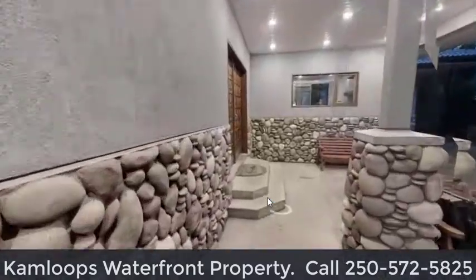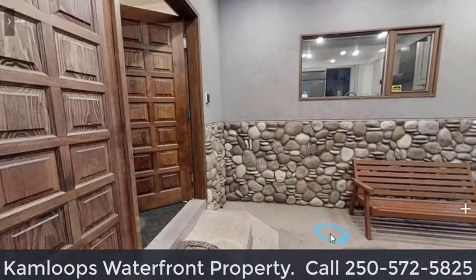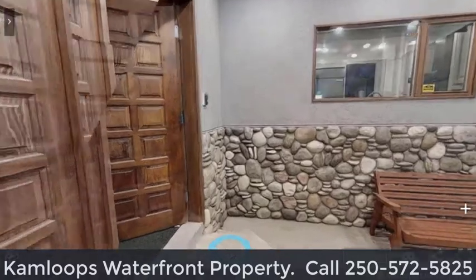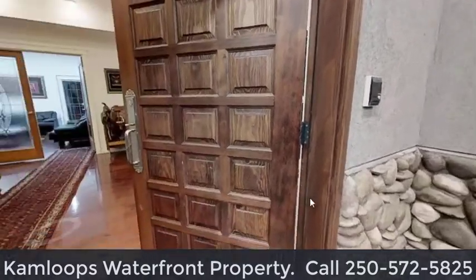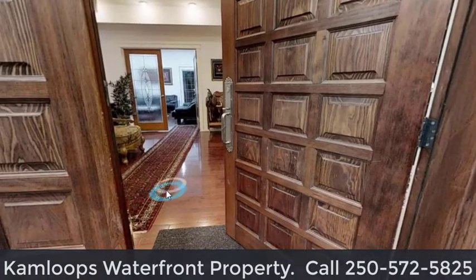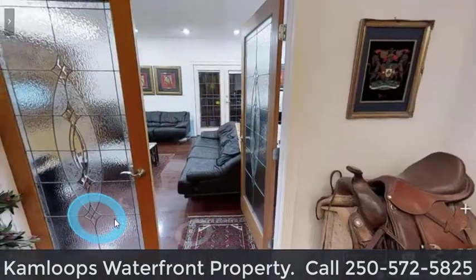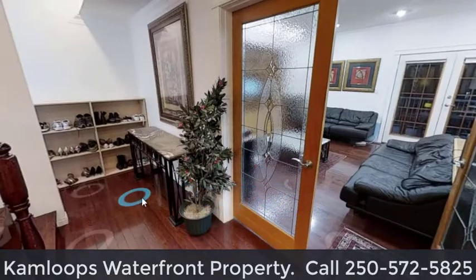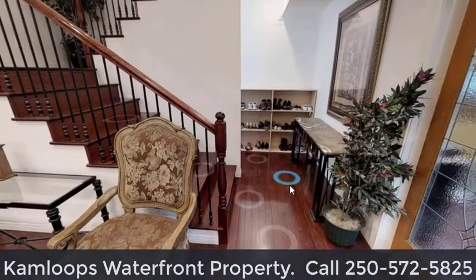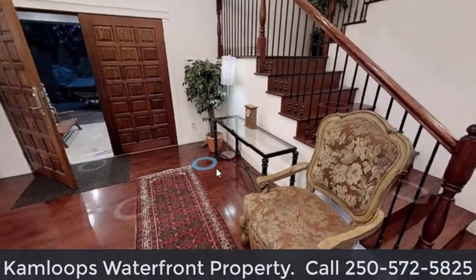We're going through the covered entranceway to the front door of the house, and there are big double oak doors on the front. As we enter the foyer, you can see the home office there, and actually that's one of two offices. But instead of going in there right now, we're just going to circle around and give you a view of the foyer. And so we'll keep circling around here.